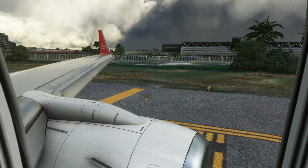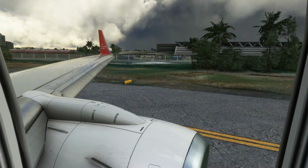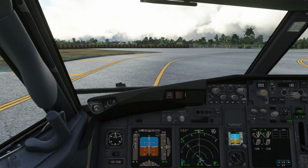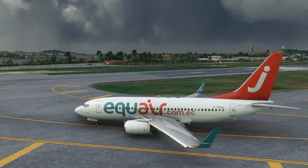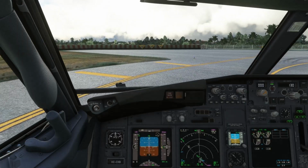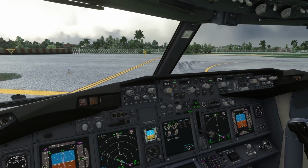Let's see, window view, for those of you that like that kind of stuff. Outside view. There we go. Beautiful, beautiful plane. Okay. Let's use most of the runway.